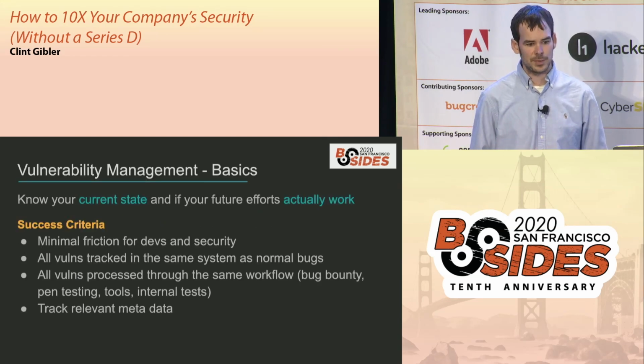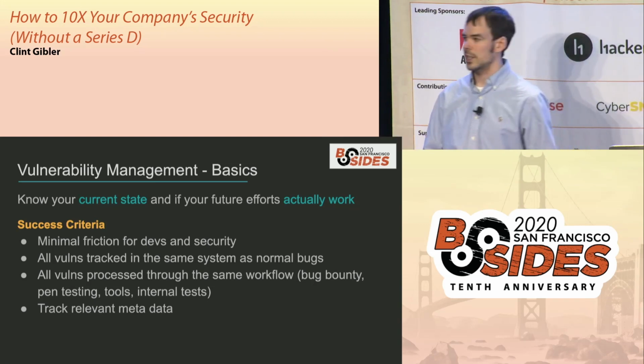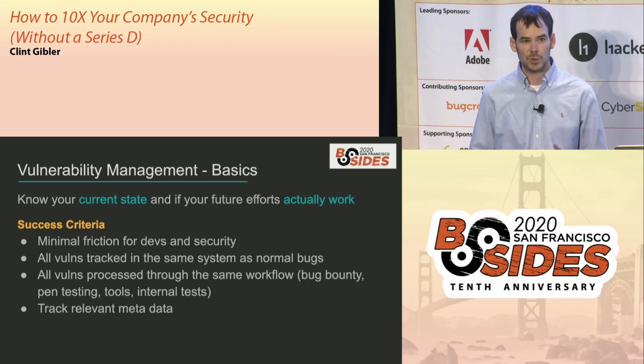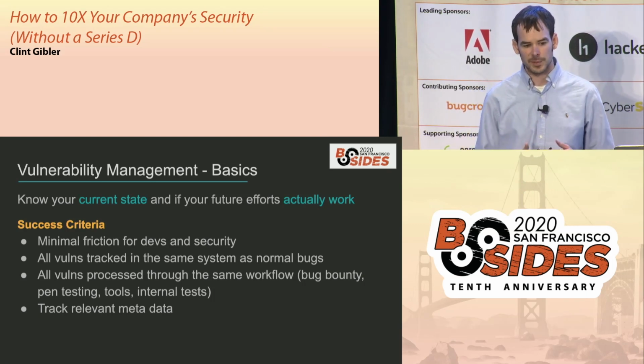OK, so vulnerability management. You need to know where you are now, and you need to know if what you're doing actually works, right? Something might sound great, and you may invest a quarter or 2 quarters working on it, and it may not actually move the security needle. So this is very important.